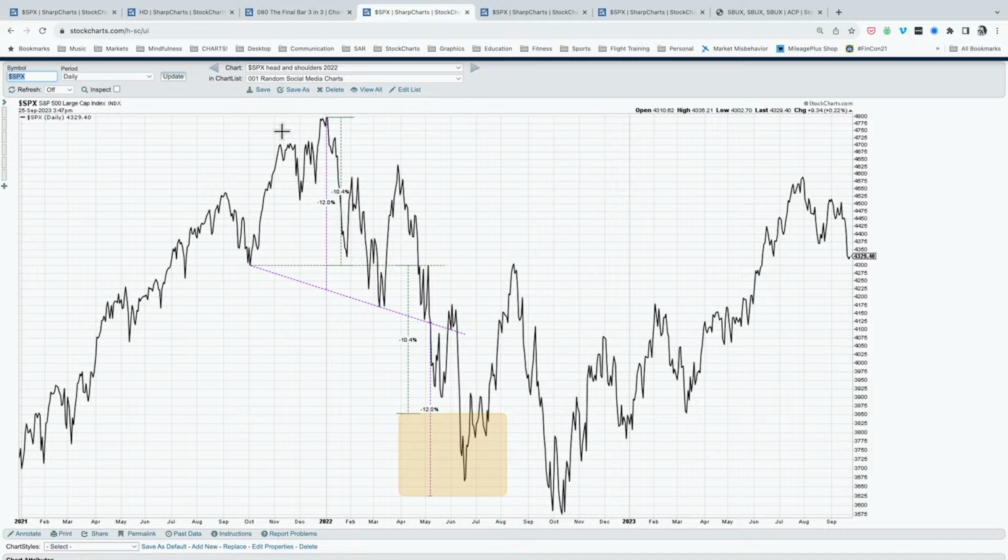And I remember as this was playing out and as we had distribution, this is after 2021 was just a banger of a year going straight up, higher highs, higher lows, limited drawdowns, to 2022, which felt like the market turned on a dime and started to go lower. We had that initial drop around 12% and then rallied higher. And what I did was create, talk about this as a head and shoulders.